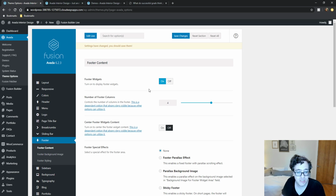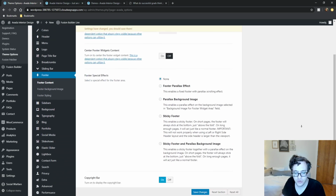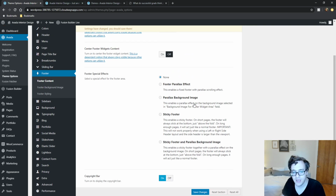You can choose to just disable footer widgets altogether. You can choose to give the footer a special effect, and it does a good job of describing them. It'll have a parallax loading effect, a parallax with a background image, which is what you saw in the videography demo, or a sticky footer. The footer will always stick at the bottom of the page just above the fold.